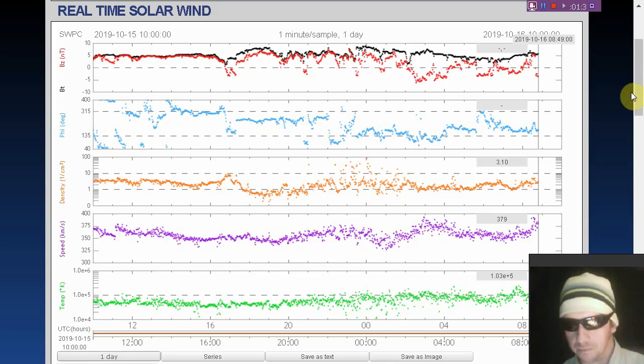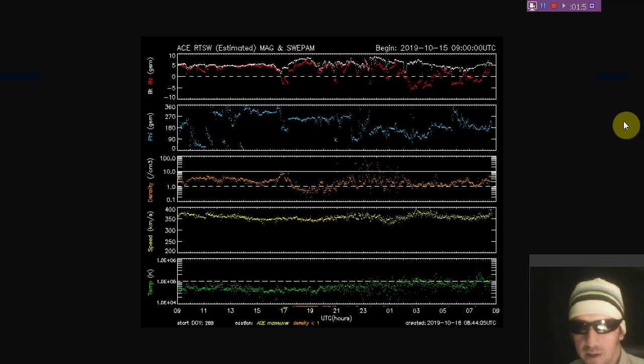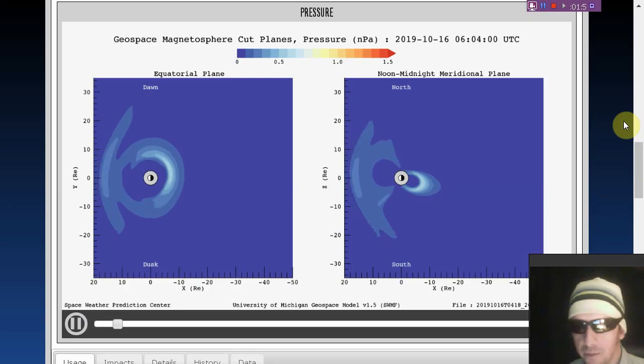In any case, look at the real-time solar wind. And there you see some recent shifts in the Bt, Bz as well as the phi angle. Solar wind density 3.10 protons per cubic centimeter. And solar wind speed just recently ramped up to 376. So we see some wavy action there. And the ACE data is looking corroborative.